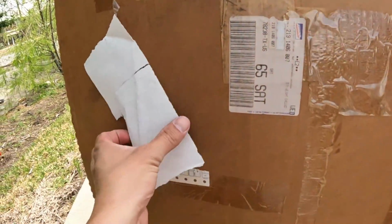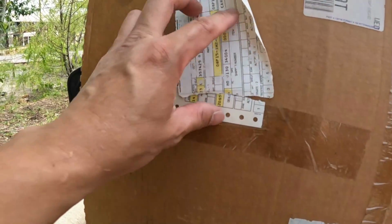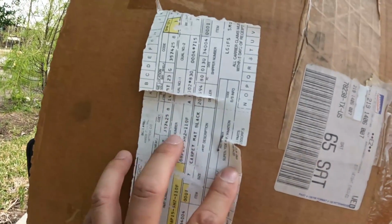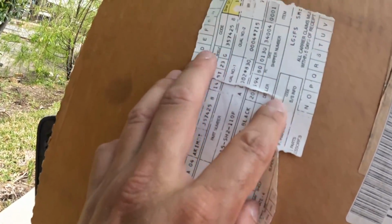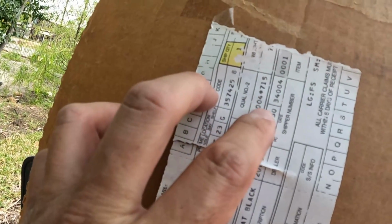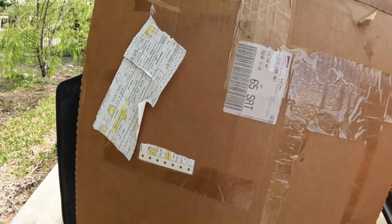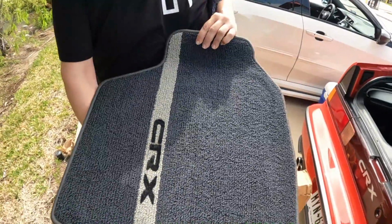So for some of you, these are the OG parts labels. You can't see these anymore. The last time I saw these was in the early 2000s, late 90s. They give you a lot of information, like warehouses and where the part comes from. And over here, they actually give you the exact cost of the parts. Dealer cost is $8.30, and the dealer MSRP is $47.15. Really cool piece. I'd never seen a brand new set of mats. Wow.